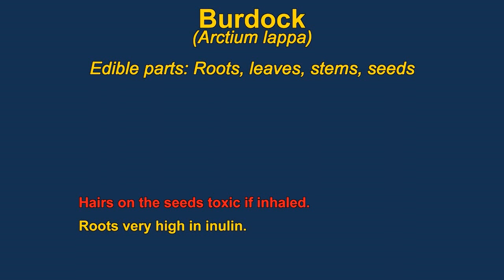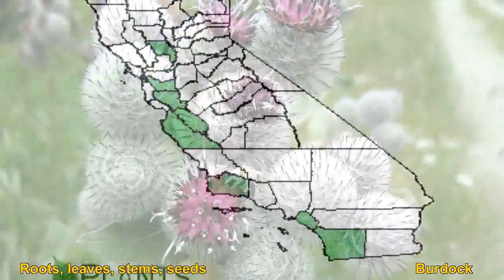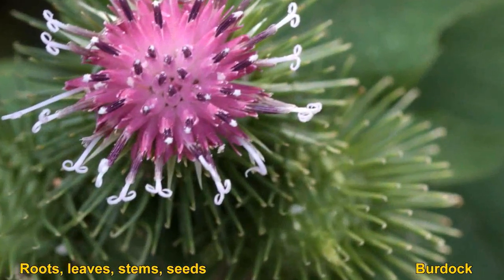Burdock are members of the thistle family. They form burrs that stick in animals' fur. They get really bad in some dogs. The very young leaves of the plants can be eaten raw. The same thing is true about the roots. Young ones can be eaten raw, but they need to be cooked if they get older.